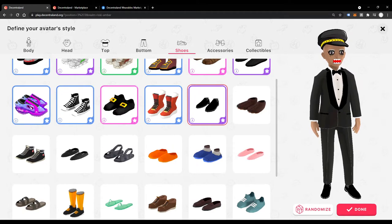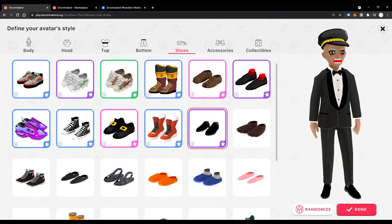I'm not going to mention the Atari shoes. They used to almost sell for like 900 mana at the peak, and now, recently, some sold sub 100 mana. It's crazy. They are epic. There are 1,000 of these, but they were one of the most popular shoes in Decentraland. It's really strange what's going on in the marketplace, especially since the introduction of the L2 wearables and the user-created stuff. We'll have to see how the value of these develops.